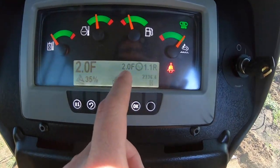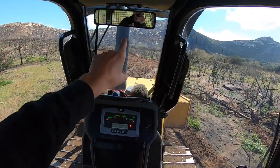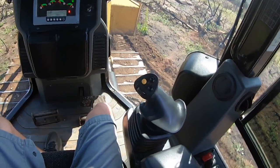Now, the cool thing is you can be independent. So if you wanna back up faster than you're going forward, which is perfect for what I'm doing, because I'm pushing forward, then backing up to get another bite to push forward again, because I want all the brush and dirt and stuff to be on that side. I could have my reverse speed really fast, because obviously I'm not being precise at that point, and then slow down my forward speed so I actually have time to compensate.